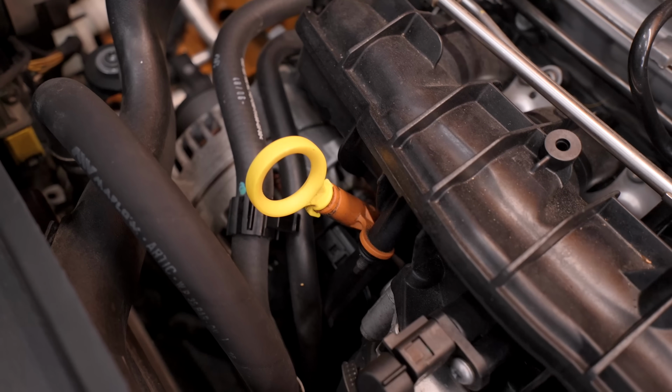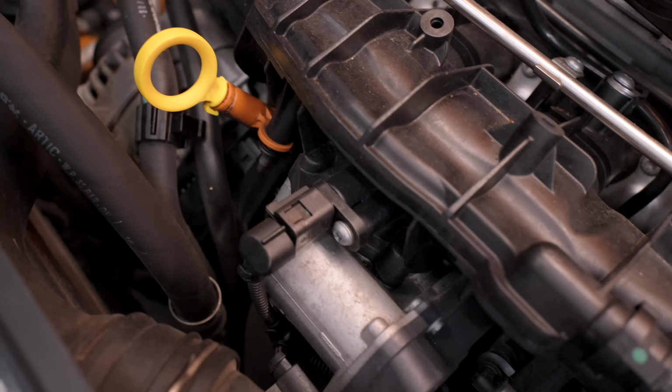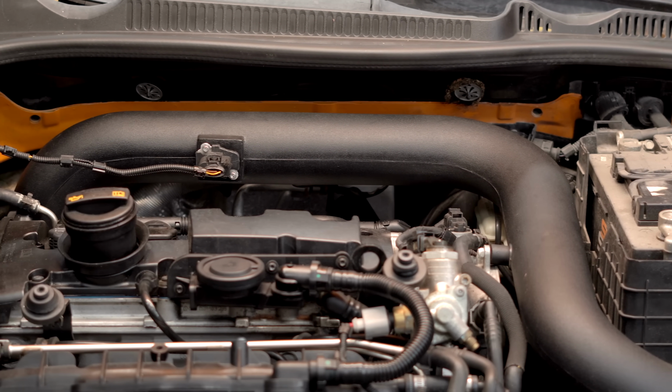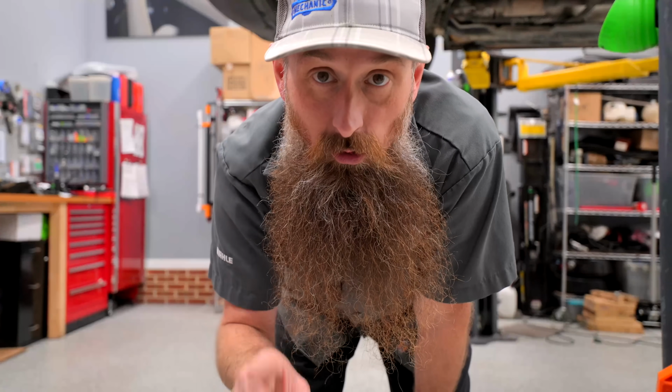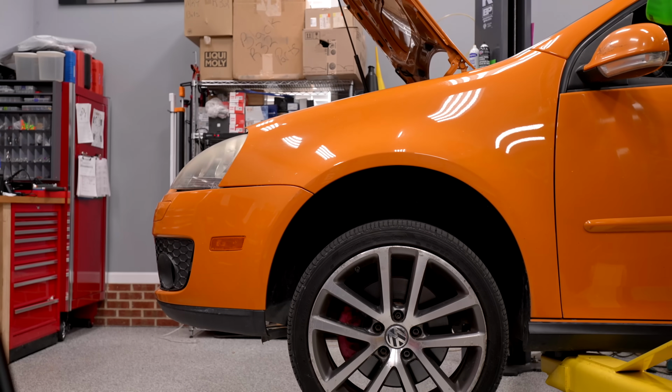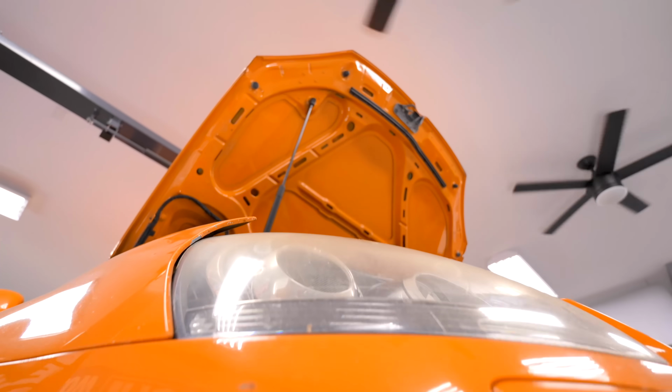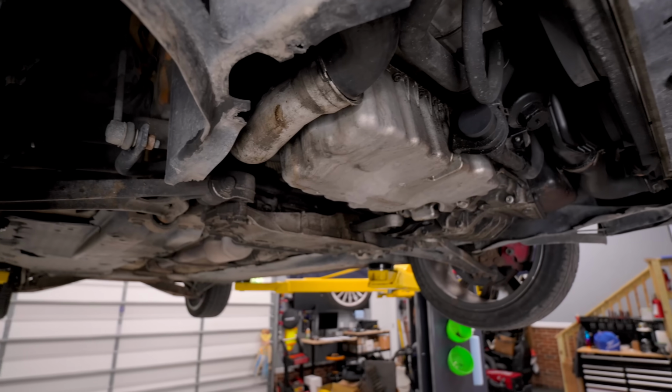We may do some more in-depth teardown and inspection on this engine in the future, but for right now, under the hood seems to be a pretty high point of the car. Now, thankfully, there's nothing crazy under the hood that we need to worry about, but we need to look at it underneath because that may tell us a different story. Under the car, there is potential for unlimited problems. Here are some of the things that we have going on with our Mark V.